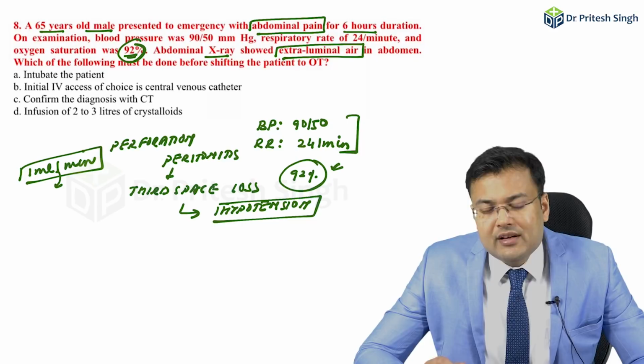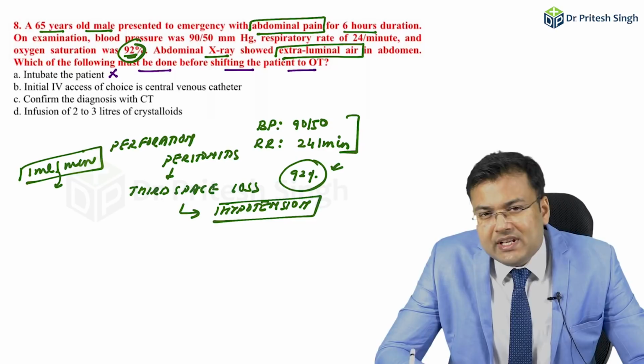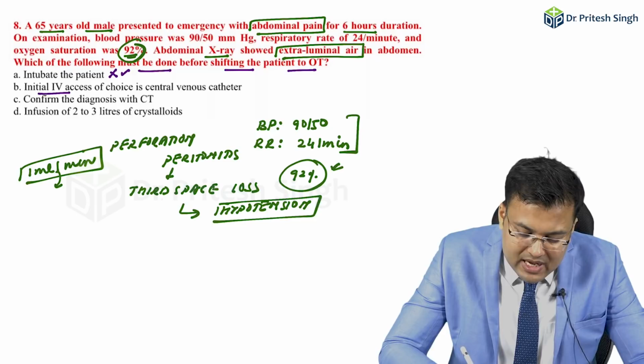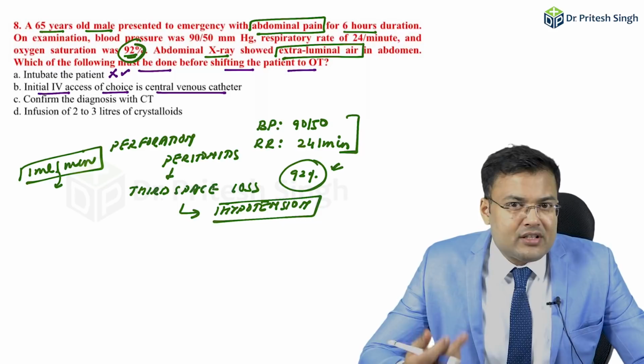Which of the following must be done before shifting the patient to OT? Intubate the patient, not required, because even if you resuscitate the patient and correct the dyselectrolytemia, the patient will improve. Initial IV access of choice is central venous catheter? No, we insert two green cannulas for resuscitation. Clear? So CVP line or central line insertion is not mandatory.